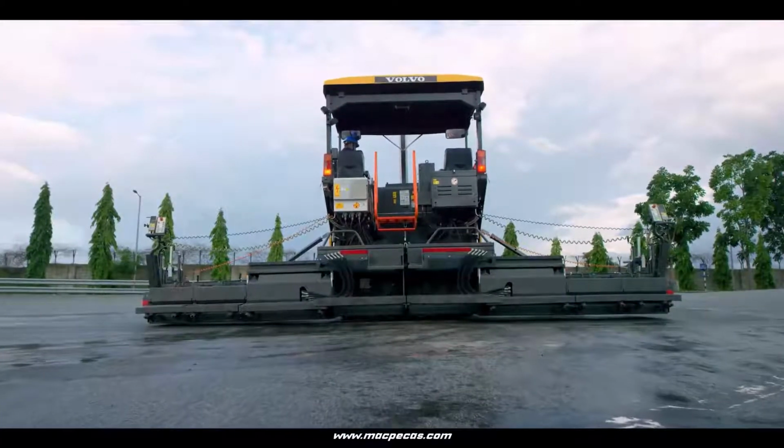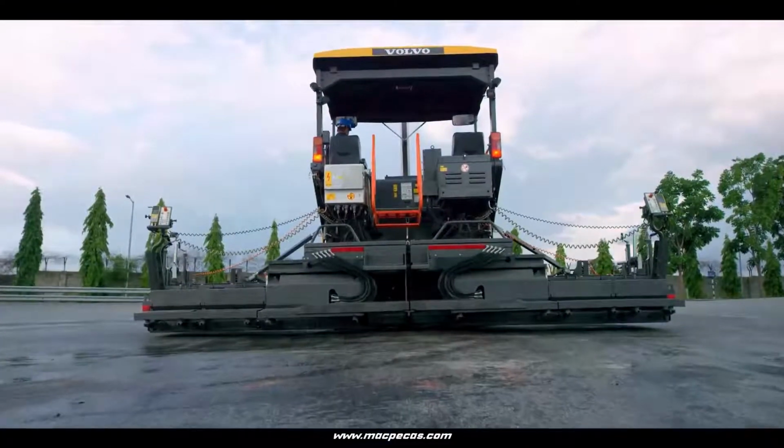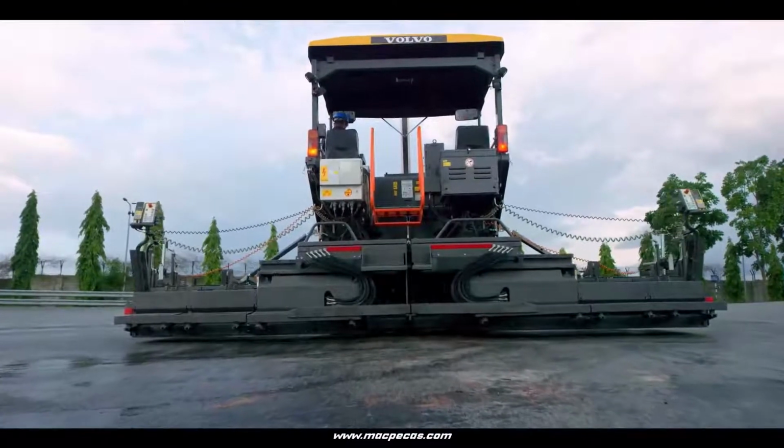Built on a specially designed large frame and the most rigid variomatic screed in the industry for best-in-class mat finish.